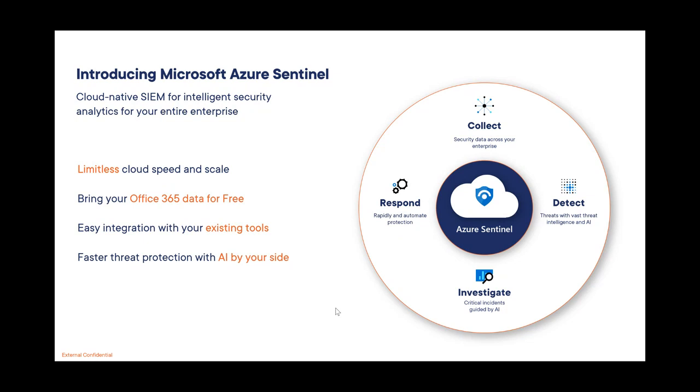Yeah, definitely. And I think with the Office 365 data being able to be brought in for free, that does exclude Azure AD audit logs, but everything else from Office 365 you can bring into Sentinel for free, so you're not spending a load of money to test it out and play around with it. You can get started with a solution for free, and you can start seeing some really interesting data from the existing security tools that you've got enabled.